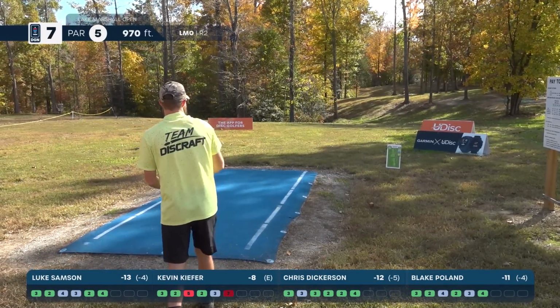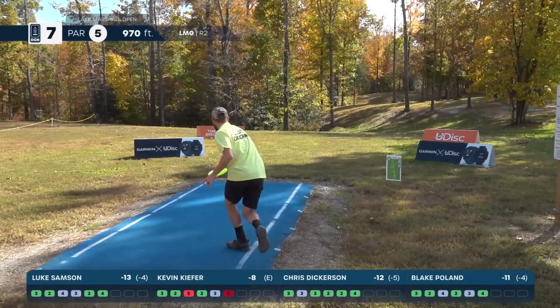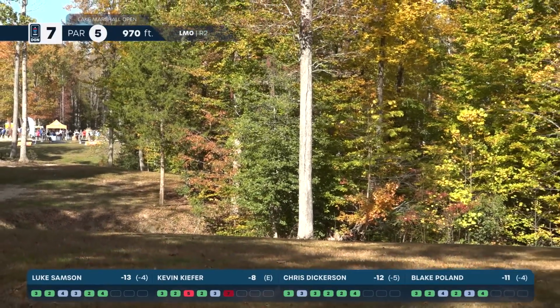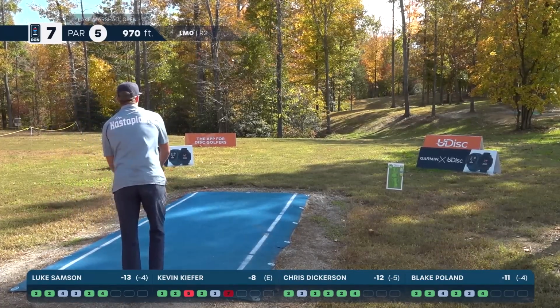Chris with the tee. Looks slow. Yeah, I think he's throwing that same fairway he was reaching on a lot yesterday, and, ooh, overplays the hyzer a bit here. We do have that left to right cross that he's looking to play off, but he just overcompensated a touch.